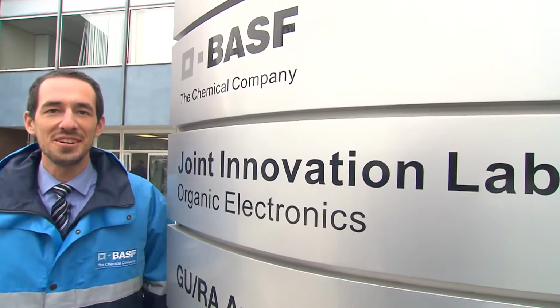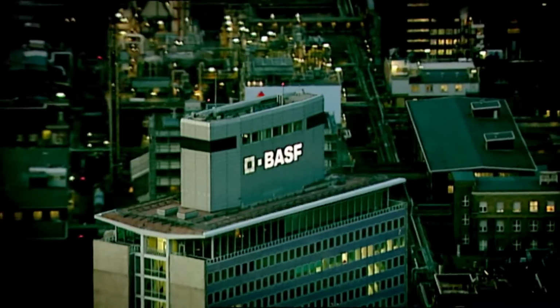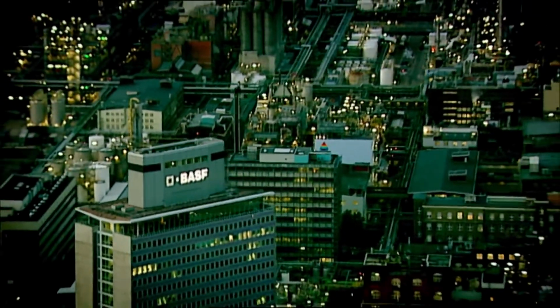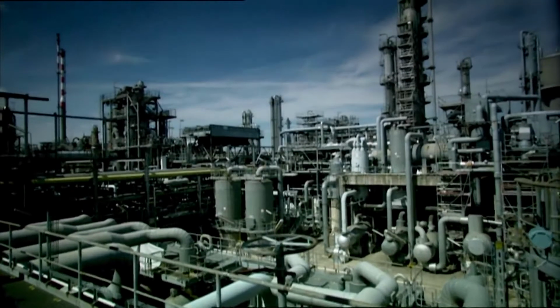Hi, my name is Ingmar Bruder. I'm a research scientist in BASF. BASF is the largest chemical company in the world, and our business segments are plastics, performance chemicals, as for example coatings or functional polymers, functional solutions, as for example construction chemicals, and certainly agricultural and oil and gas.